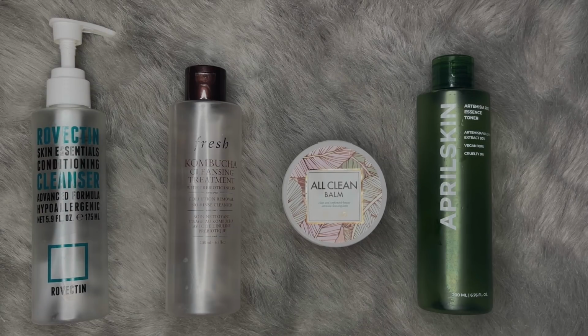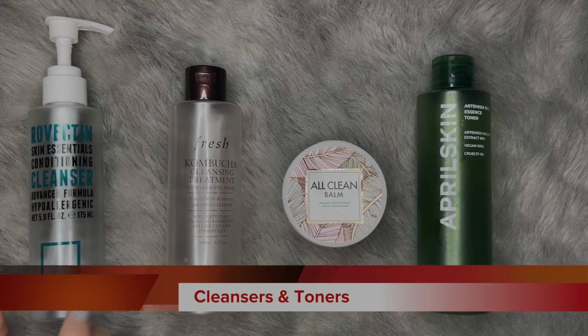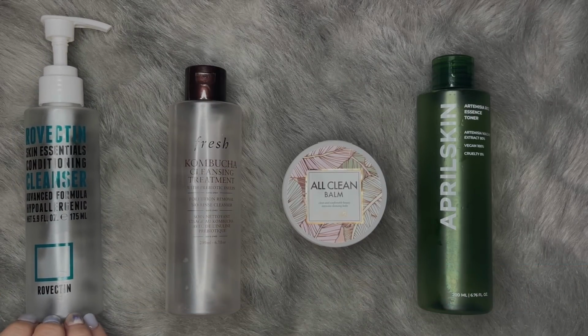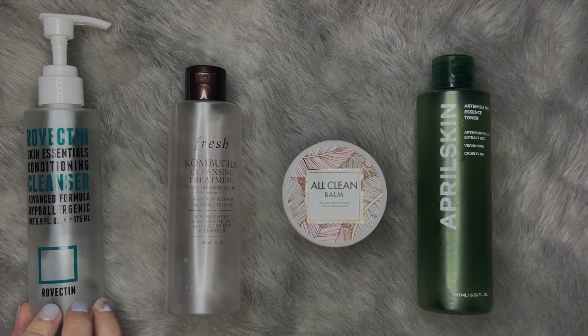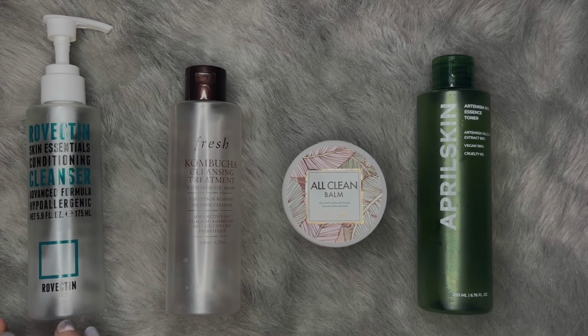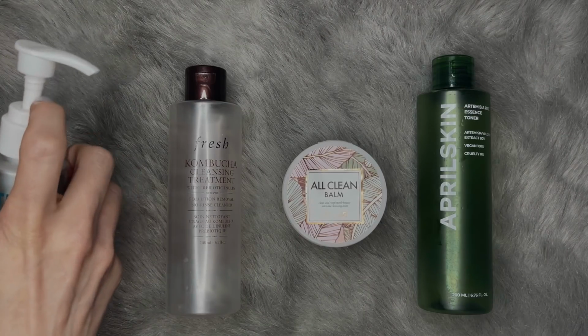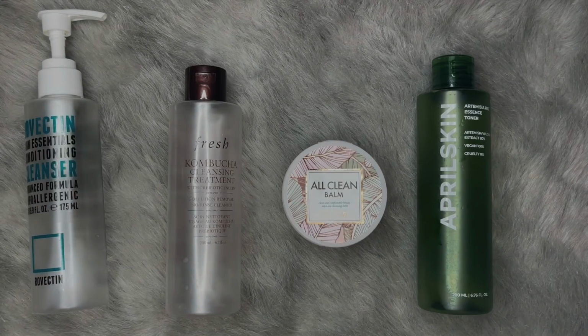But for those of you who know what this series is about, let's go ahead and get into it. We are starting with the category of cleansers and toners. So first up, we have a cleanser, the Rovectin Skin Essentials Conditioning Cleanser. I did a review on Rovectin at some point last year, and I did say that the thing about this particular cleanser is I noticed I was going through it pretty quickly. By the time I got to the end of my 2 or 3 week trial, I was about halfway through the bottle, and I think it's just simply because of the pump itself. It took me a while to figure out that you have to just very lightly tap on the pump to get out the amount of product you want. Otherwise, you just get a bit much and you will go through it more quickly.